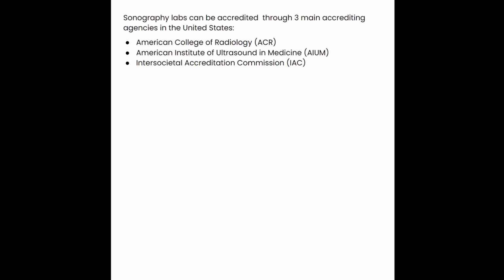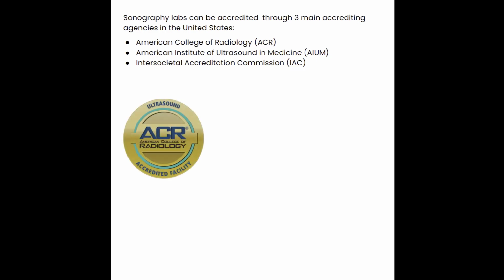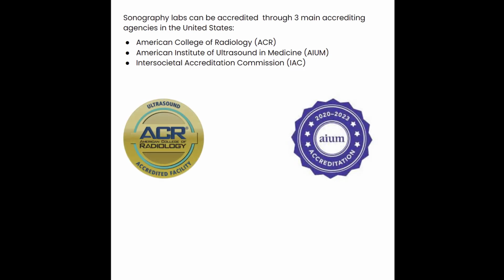Section 22.5, Accreditation and Credentialing. So sonography labs can be accredited through 3 main accrediting agencies in the United States. We have the American College of Radiology, or ACR, the American Institute of Ultrasound in Medicine, or AIUM, and then the Intersocietal Accreditation Commission, IAC.